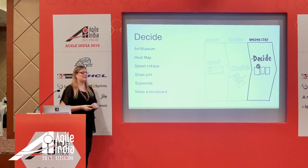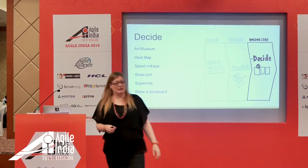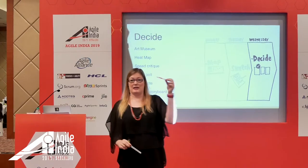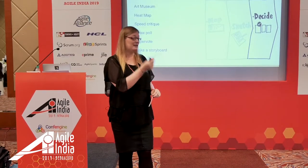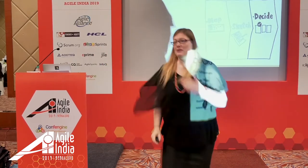Because first you will have something called a heat map where you'll need these dots down here. The red dots are for the deciders. All the deciders get one dot. And these black dots are for everybody else. So everybody, also the deciders, gets one of these. I hope I have enough, otherwise I've got more.